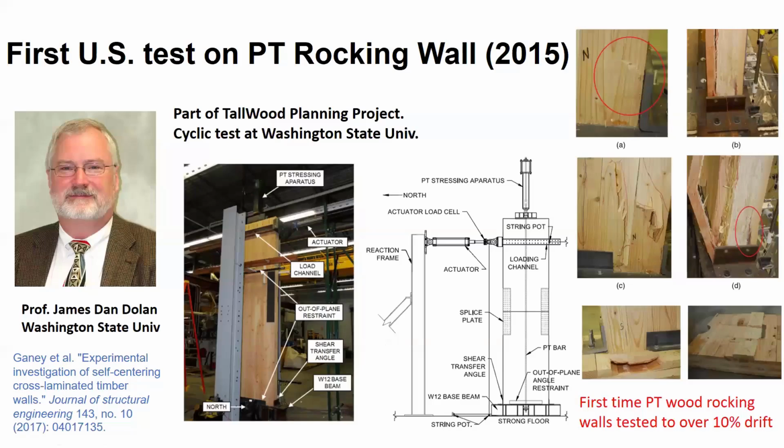To do that, we need to actually test some rocking wall systems ourselves. Because the early testing done at the University of Canterbury mostly pushed to about 3% drift. We need to push further to know all the damage modes. So we did a test around 2015 at Washington State University, where we pushed the rocking wall to about 10% drift, and we observed a lot of damage, mostly concentrated at the rocking toe. This was an effort led by my co-PI. Now, Dan's already retired, but he did really good work on this. There's a paper here if you're interested.